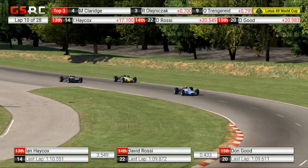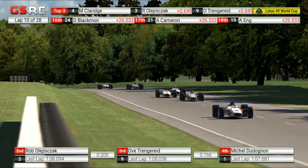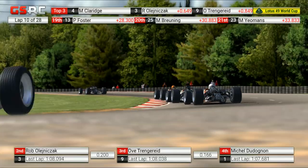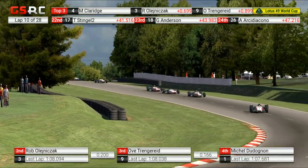Sorry, Ove Trangreid makes a mistake in turn one, immediately gets overtaken by Rob Olenek. So Rob Olenek brings himself to P2 and Ove Trangreid loses a position. I want to say this could be the first podium we'll see for Rob Olenek today if he can hold it up here. But he's going to have to really work for it.